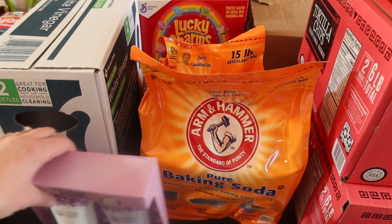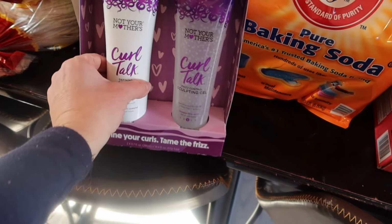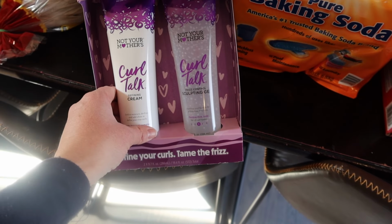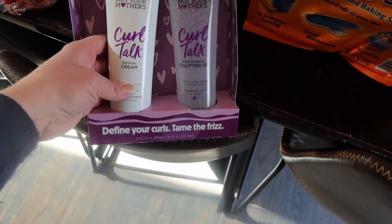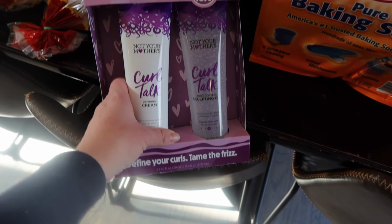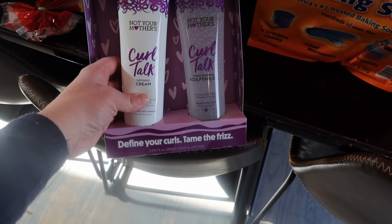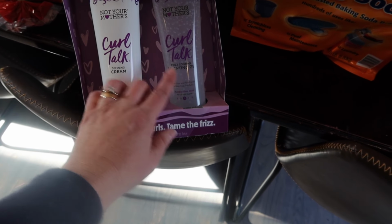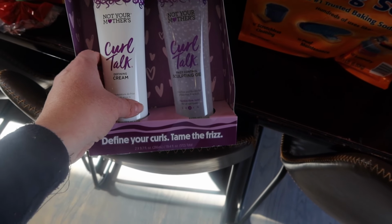And one other thing I'm seeing, okay, Curl Talk. Let me talk about that first. Curl Talk is a great product. I really like it. This is not an ad, though it does sound like an ad. This is what Belle and Tori use in their hair. Their hair is a lot curlier than Noelle and Hope's hair, like tighter curls, let me say. And so I really like it for them. Destiny will use it one day too, but I don't use it on hers yet.